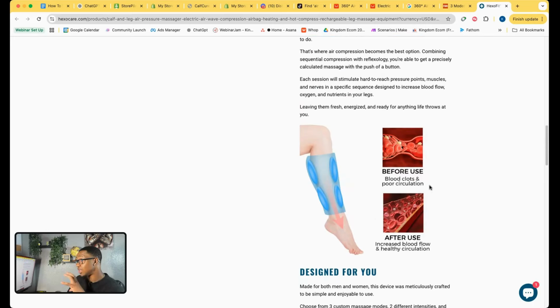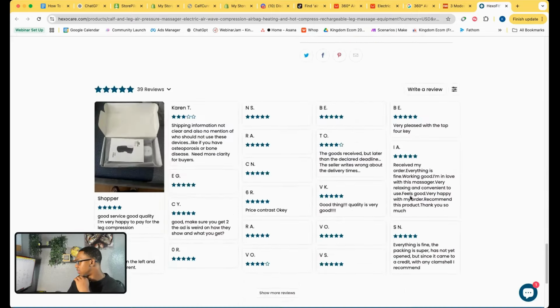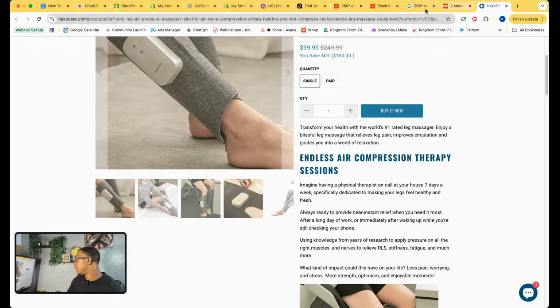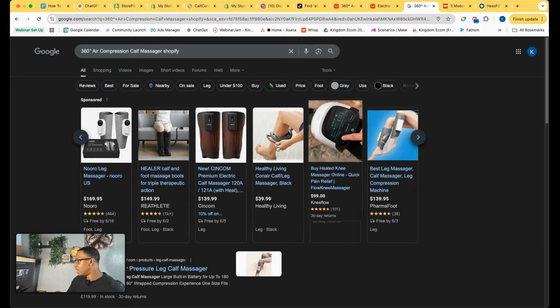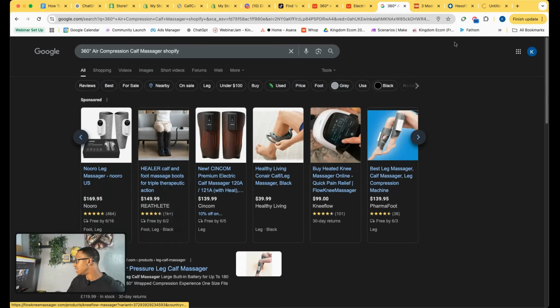They're going at the rim of blood clots, which is not a bad one. So I see they're using their photos, not too bad. This is just us seeing what the competition is doing, you know? That's what we're doing with this. So here goes another one, Neuro. See what they got. I'm just using this to get a good idea.